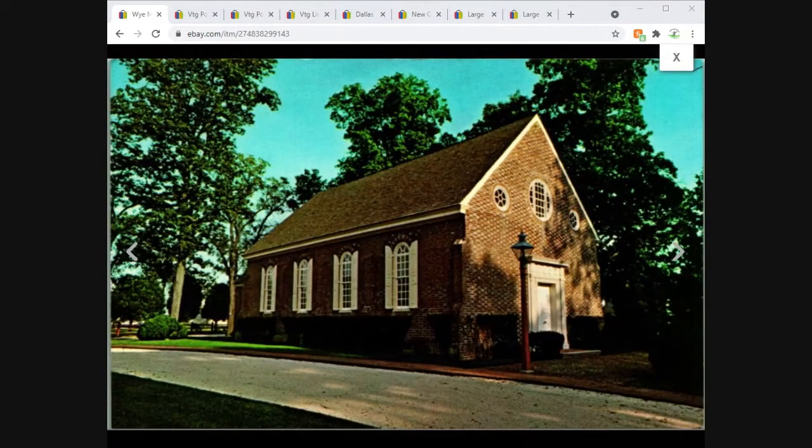Moving right along here, we have the Y Mills Road, Maryland. It's the Episcopal Church. Did not find a single other card with this out there. Got a watcher on it relatively quickly. It was priced at $5.95. Sent out a 5% off offer. Somebody bit and went home with it for $5.65, free shipping.